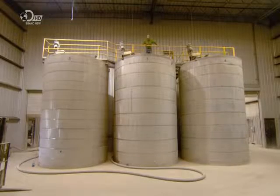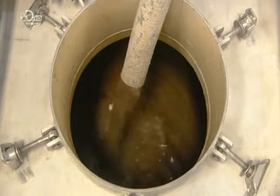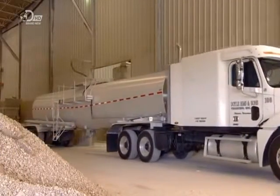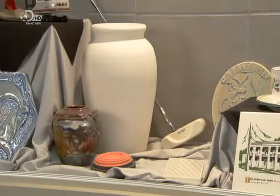On the day of delivery, they pump it into tankers, and then the clay is on its way. This particular batch will be used to make sinks. It's a versatile natural product that we couldn't do without. It's in your vase, your mugs, and your favourite clay pigeons, of course. There's mud in your eye.